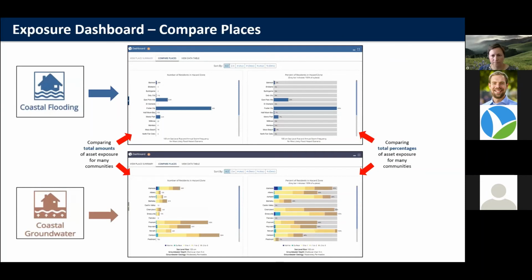The second tab is Compare Places. If you want to be able to see all the communities that you selected and how they compare, the graph on the left is showing the total amounts of asset exposure for many communities. Now, this is number of residents in the hazard zone. You can see how Foster City has a lot more affected residents than East Palo Alto. The next one showing up is Menlo Park.